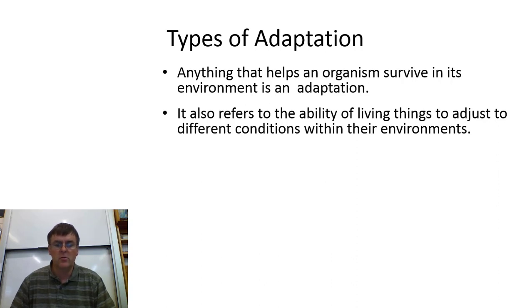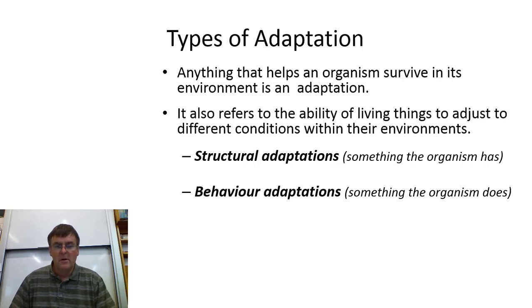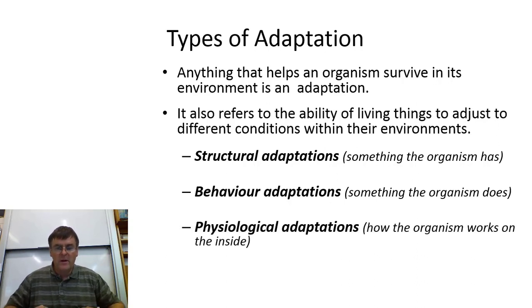Your body will change to cope with living up in the mountains and having a lower air pressure and oxygen levels. Having lungs is an adaptation. Different types of them. So we've got structures, something that you actually have. We've got arms and legs, they're structures, adaptations that help us survive. Behaviours. We do things. We go places, we do whatever we need to do to survive in the environment we're in. And how we work on the inside. So we've got structures like lungs, but how they function, how they work inside us and get the oxygen from the air, that's physiological. So how it works.